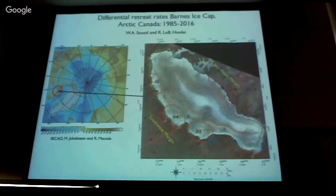Dr. Hook would be interested in revisiting Barnes Ice Cap, and it's a metaphorical revisit. In 2007, Sneed, Hook, and Hamilton wrote a paper about Barnes, so it seemed appropriate to revisit.